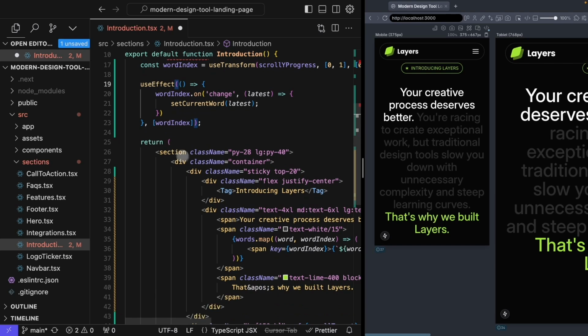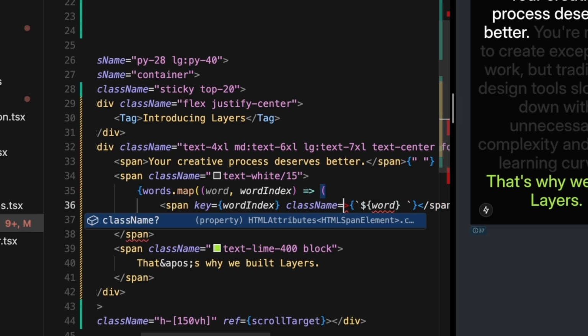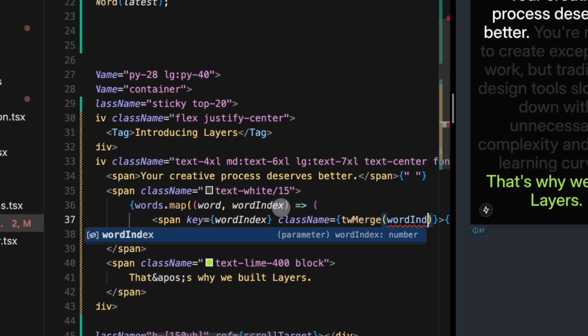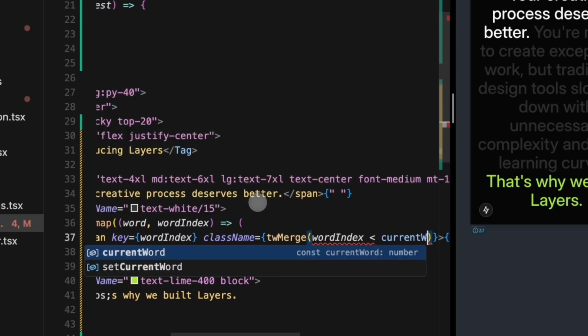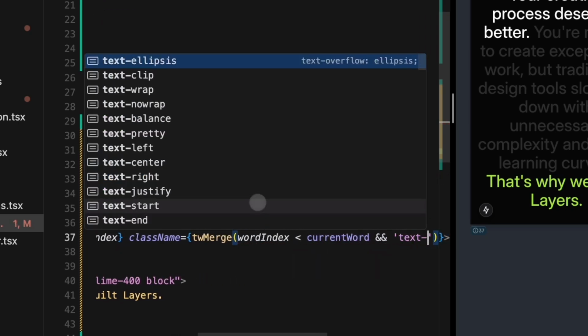And now let's see if we can actually get this to work. In order to do this, I'm just going to add a class name onto here. And I'm going to say that using twMerge, if the word index that we're using here is less than our current word value that we have here, current word, then we're going to add a class to it of text-white.